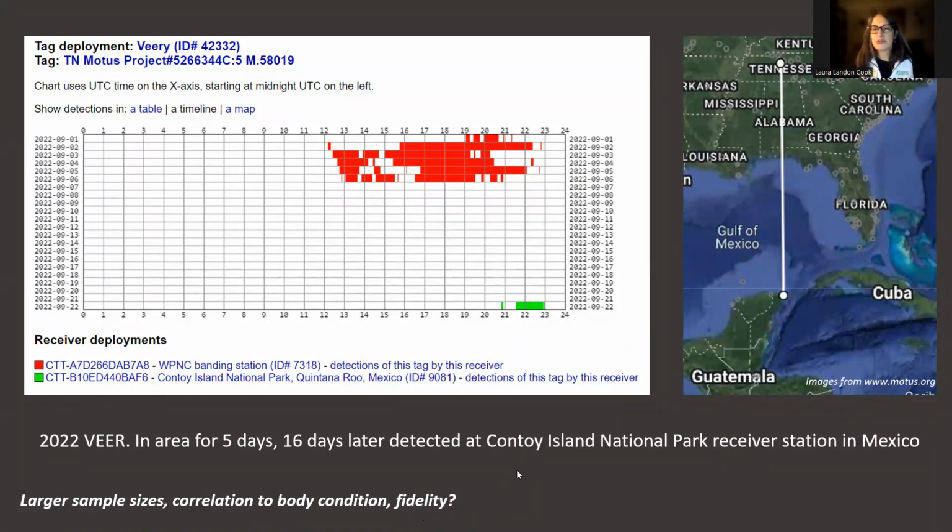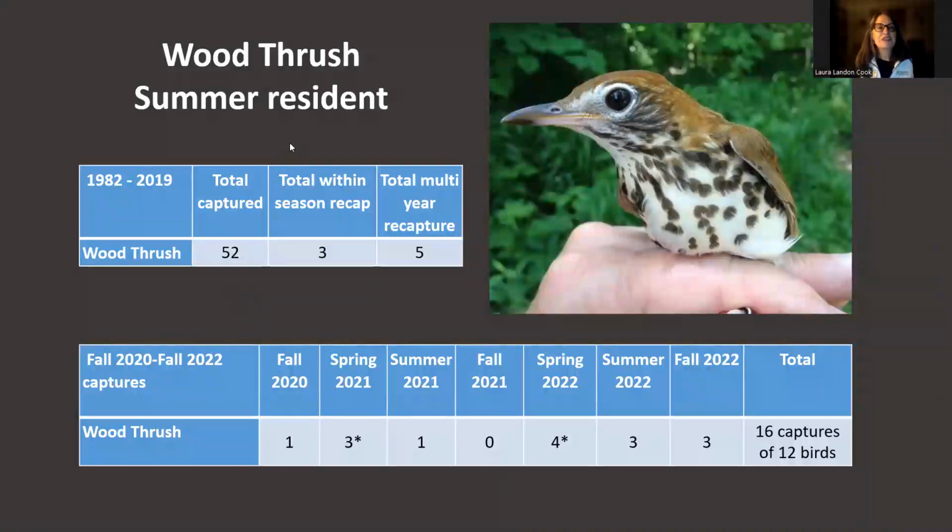I'm also still hoping we get fidelity for these migratory birds, that we can see that they are coming back to Warner Parks. For the wood thrush, we had 52 total captures before we started this project. We'd had a handful of within-season recaptures, and we had 5 multi-year recaptures. So we knew there was some fidelity there just based off of the banding, but we're trying to get a better understanding of that and how long they're spending here. We've been able to put transmitters on 12 birds. We've had 16 captures, because we had some issues with antennas coming off that we had to replace on some of these birds, but so far we have 12 thrushes with transmitters on.